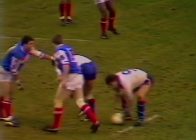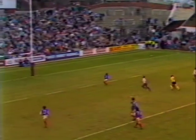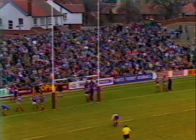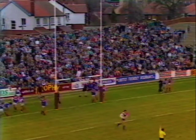Well, we talk about the Australians being marvels, but what about this again? Sean Edwards and Ellery Hanley. This is absolutely rugby at the highest level. Takes it as though he's walking down the streets. Simple. And simple again for Joe Lydon. Another 2 points, 20 points to Lydon.